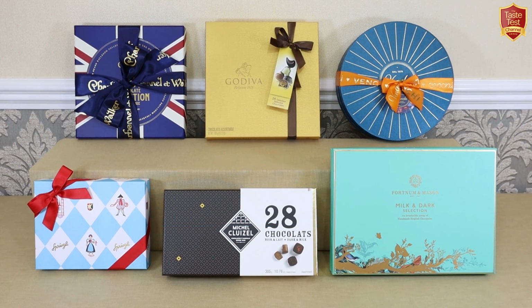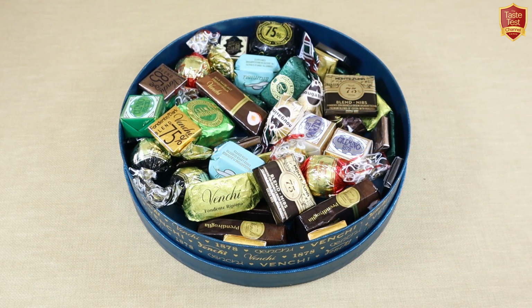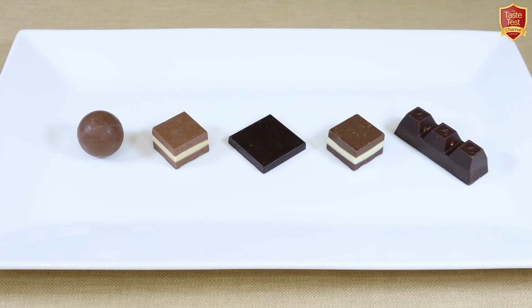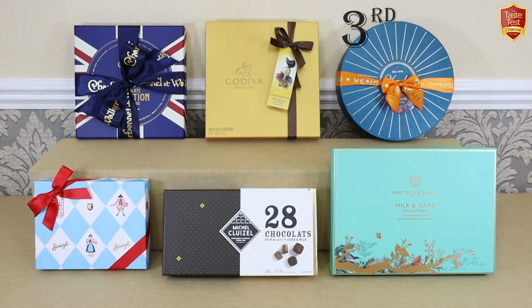But our top 3 this week are as follows. So winning 3rd place, Venky from Italy, a superb example of nut and praline inspired chocolates with exceptional quality ingredients. Every option seemed to surpass its description and they're surprisingly varied. Very nice indeed.